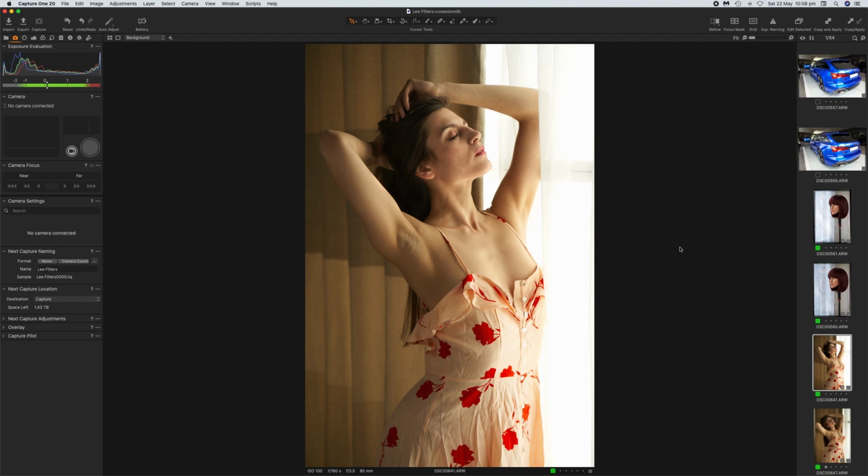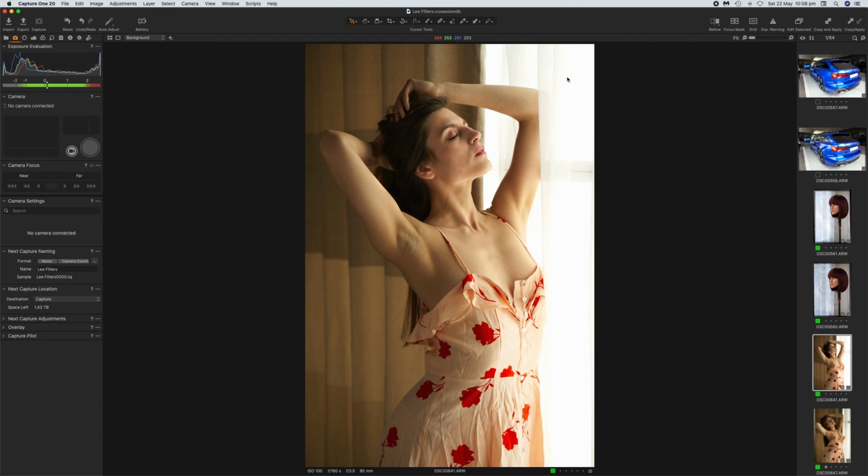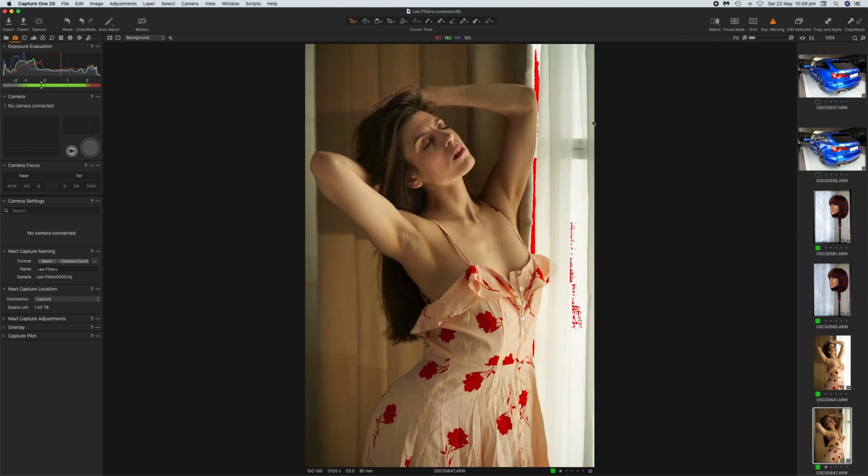Okay, so I've got 4 images that I want to show you in here quickly. These are the shots I took of the model in the studio. This one had no ND filter and this one had the ND filter. So what I want you to look at here is this bright light coming in through behind this net curtain. It's seriously overexposed, and if I turn on the exposure warning, you can see all this red area telling us so, whereas the one with the Grad filter, it is all much less so in exposure.